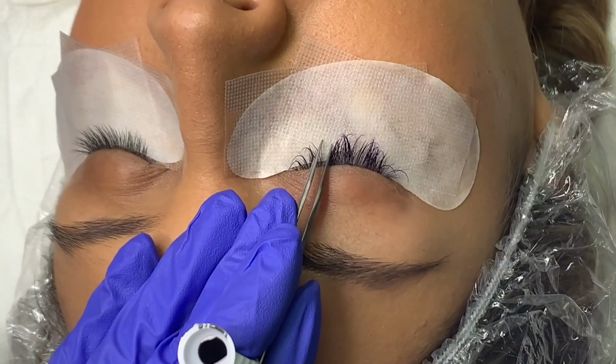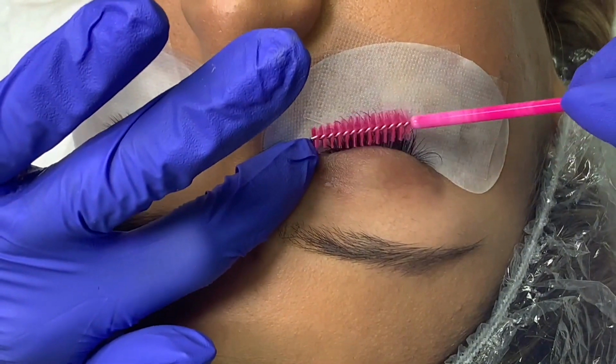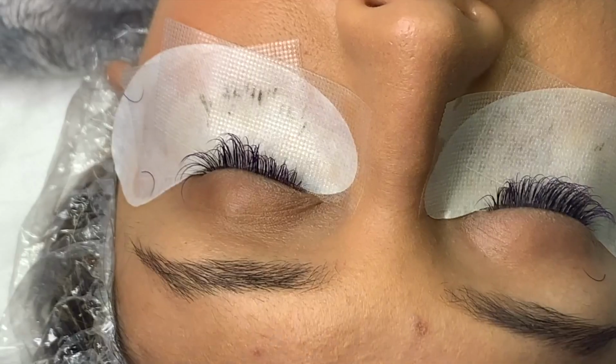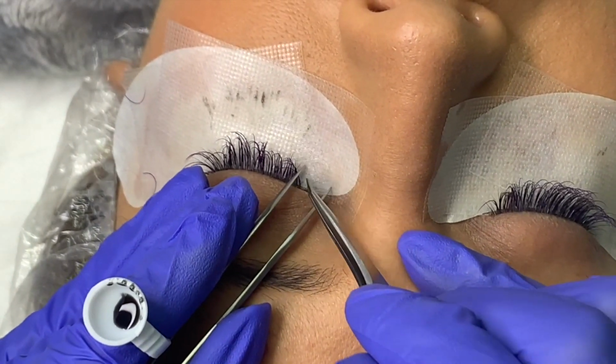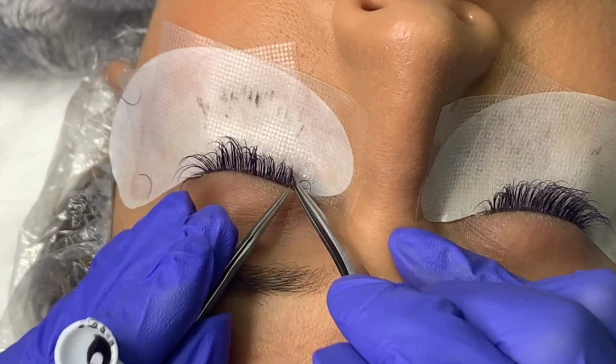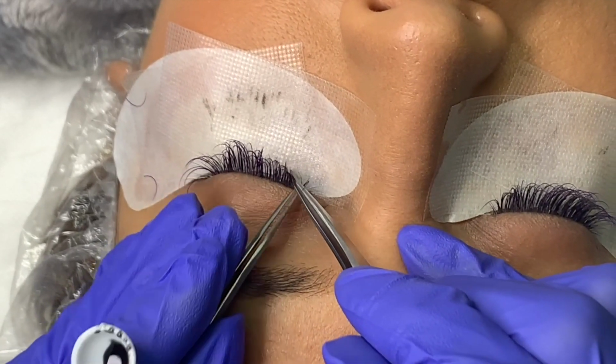Brush once if you really need it, in this case just to see how the purple eyelashes are distributed, to see where we can add some more. What I'm trying to say is, unless you really have to brush as you're applying, don't. Only brush at the very end as you're drying them.